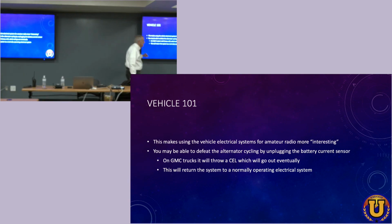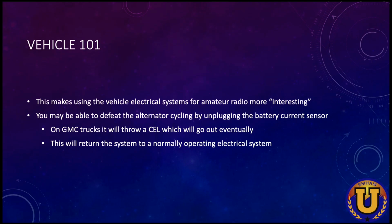All this does is make it more interesting for us to figure out a way to get radios to work in vehicles. And on some GMC trucks, you might be able to defeat that whole on-off alternator deal by unplugging the battery current sensor. Now, when you do that, it's going to toss a CEL, check engine light. But they'll typically go out in a couple of weeks and you'll be back to running a normal electrical system. But I mean, it's crazy that we've got to resort to this stuff to get this stuff to work.